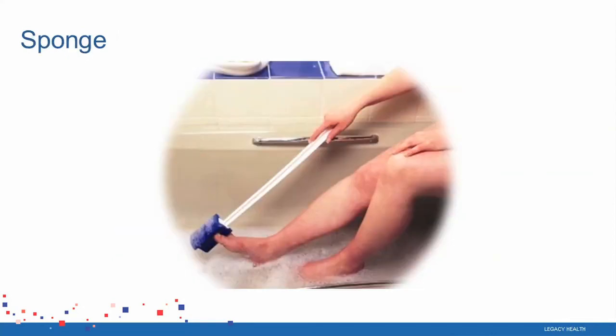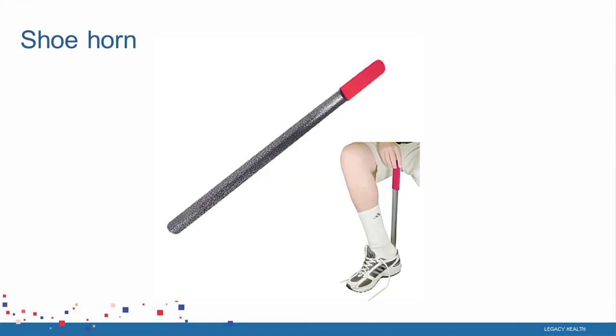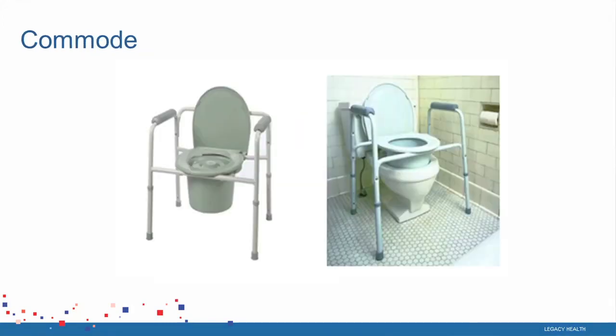A long-handled sponge, same method, avoiding reaching or stretching too far after surgery, but still maintaining good hygiene. A long-handled shoehorn to help get shoes on. A commode, which elevates the surface of the toilet seat that you're getting up and down from and gives you upper arm supports to help with that process as well. Or if for some reason a bathroom is not closely available to where you're going to be sleeping or spending most of your time, it is also considered a portable toilet.